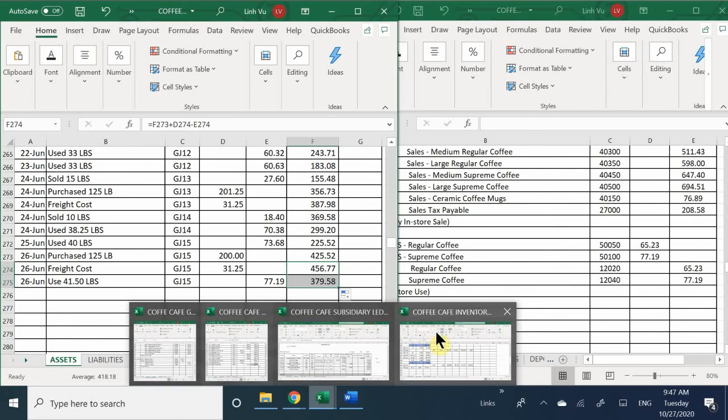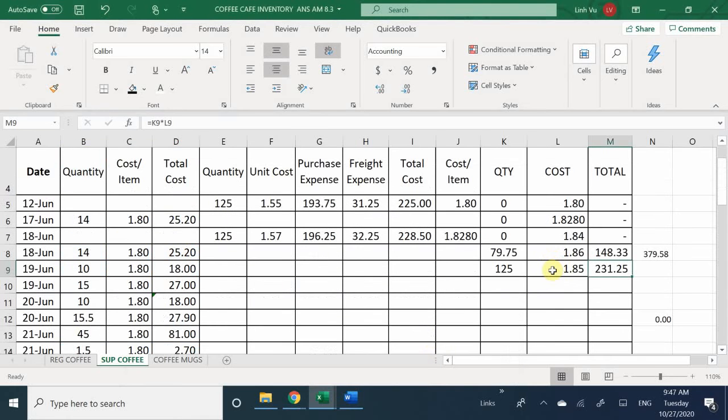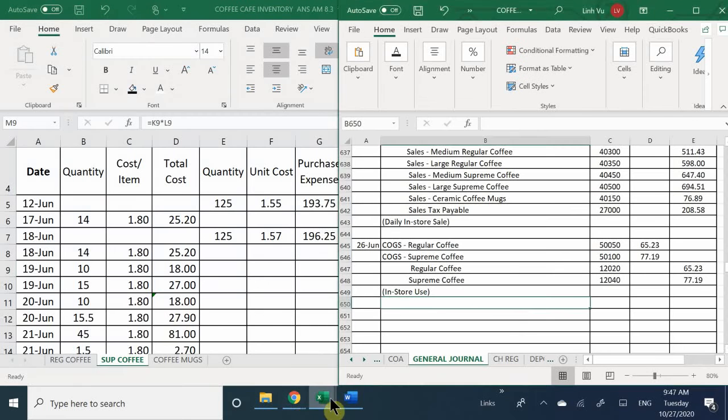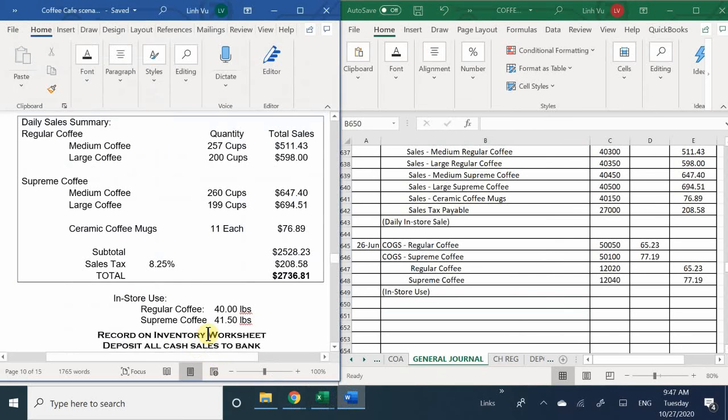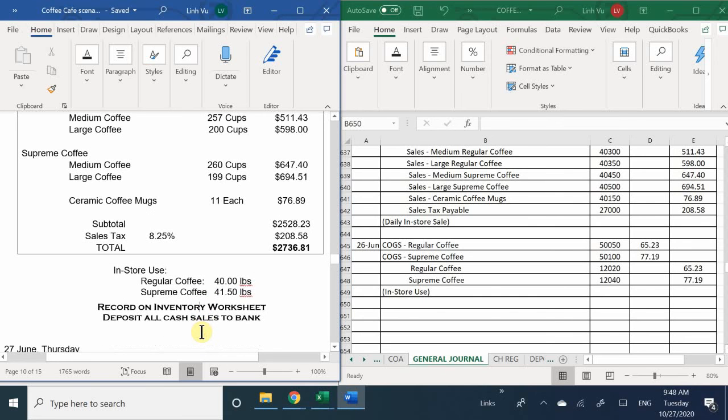379.58, and that should match your inventory worksheet, which, yes, it does. 379.58. Right? All right, good job. Okay. So, what's the next and last thing that we have to do? Make a deposit.